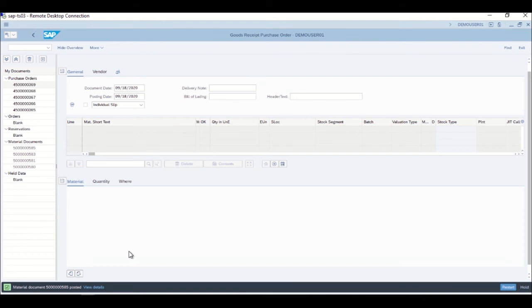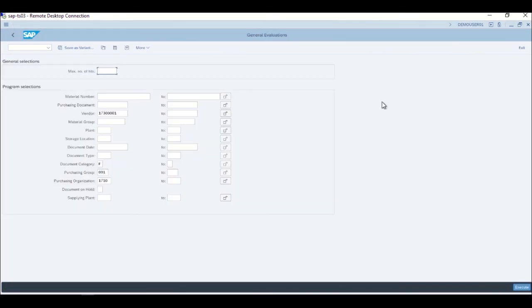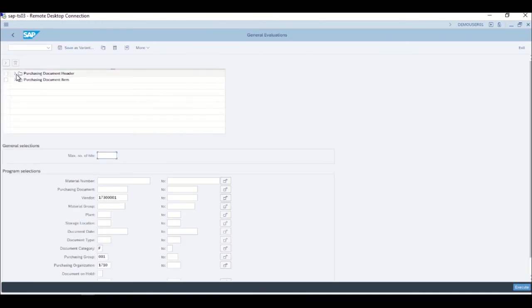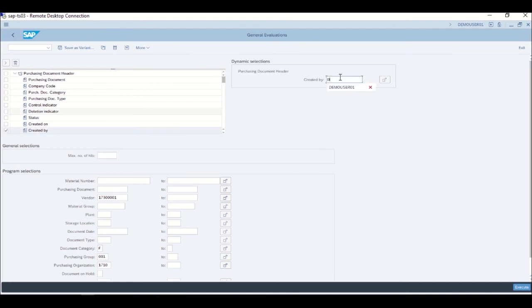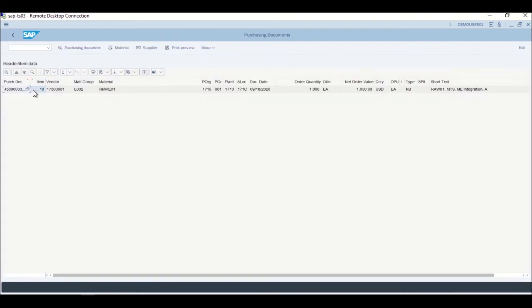Now let's take an example where demo user 1 is trying to post a GR for a PO that is created by somebody else. Let's pick a PO. Let me run that report again. I just want to look at the POs that are created by demo user 2, and for the same vendor. Yeah, so we have purchase order 370 that's created by demo user 2.